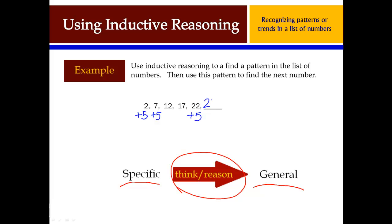That means for our blank, all we have to do is take the 22, add 5 to it, and come up with 27. So we observed 5 specific examples, starting with 2, and then adding 5 for 7, and 5 for 12, another 5 for 17, another 5 for 22. We came to a general conclusion that we needed to add 5.